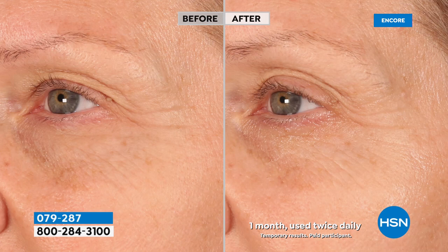Okay. We got to stop right here because Dimitri, the eyelid, I mean, this looks like a procedure. I'm looking at the eyelid. Yeah. That is incredible. She had such a hooded lid. She doesn't in 30 days.